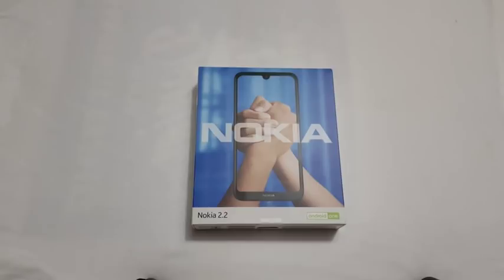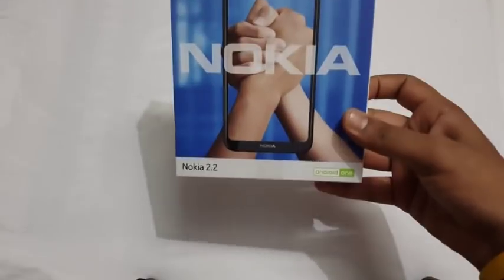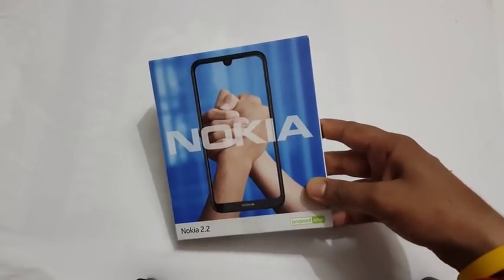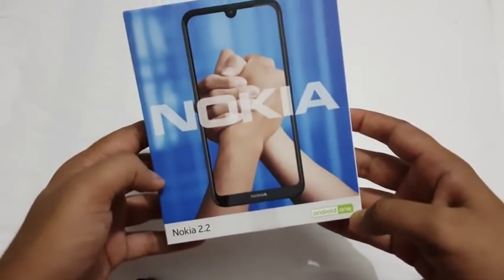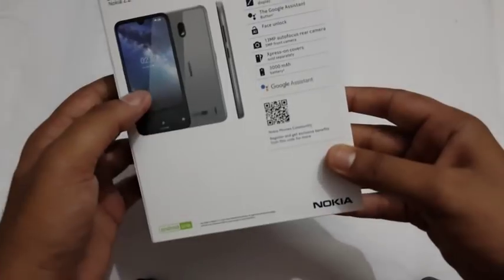Today we have another brand new box of a brand new smartphone from the house of HMD Global that makes phones under Nokia branding. The smartphone we are talking about is the Nokia 2.2 that was introduced yesterday only at an event in Delhi and Italy. The device we are going to unbox is the Nokia 2.2 based on the Android One program from Google. It comes with a 5.71-inch display which has an HD plus resolution.